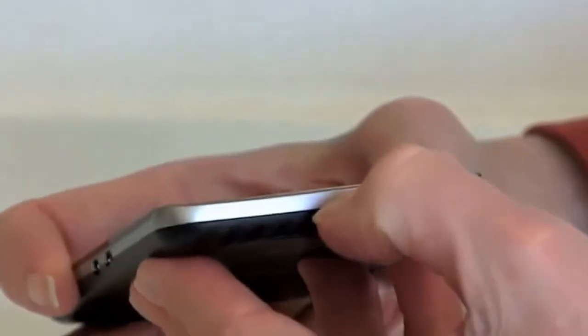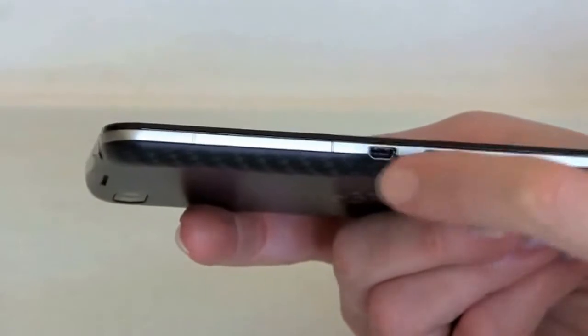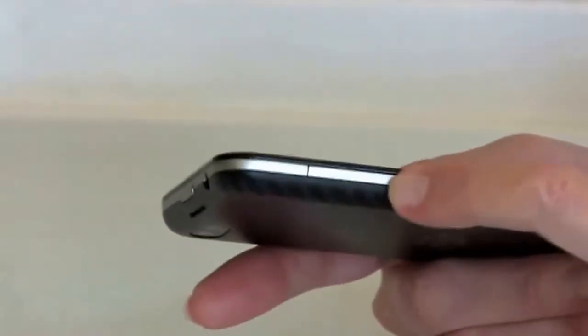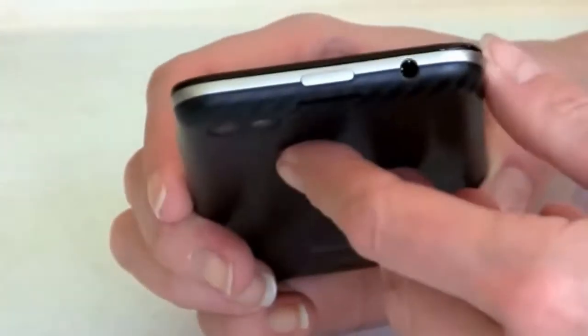Down here, this is the grab point for removing the back. We'll also talk about that again in a minute. On this side, we have the micro USB and micro HDMI connector. What looks like a removable door, but there's nothing under there. If you pull it off, you just see some sticky glue. Power buttons up top, along with your 3.5mm audio jack.